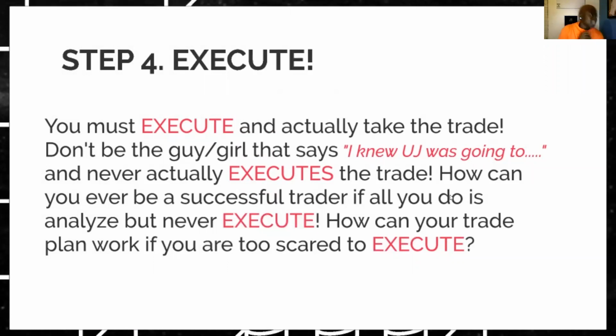Guys, it's like one of those scenarios, I don't know if you've ever been to a shooting range, right? They teach you all the gun safety, all of that great stuff, the terminology, how you hold the gun, how to use it. But at the end of the day, if you're not going to shoot it, then what are you wasting all of this time learning for?